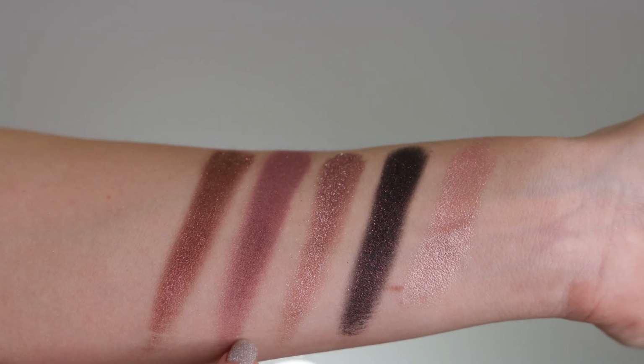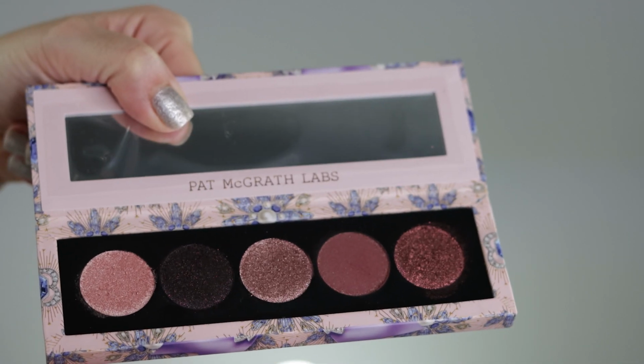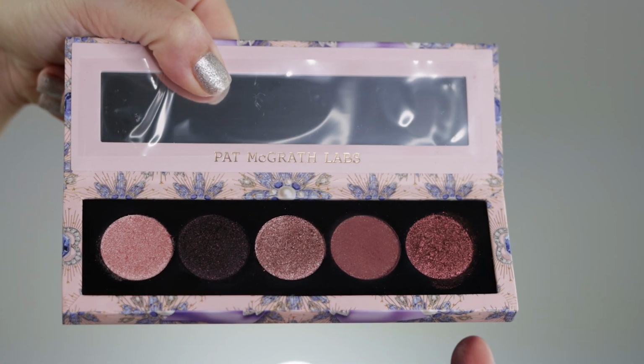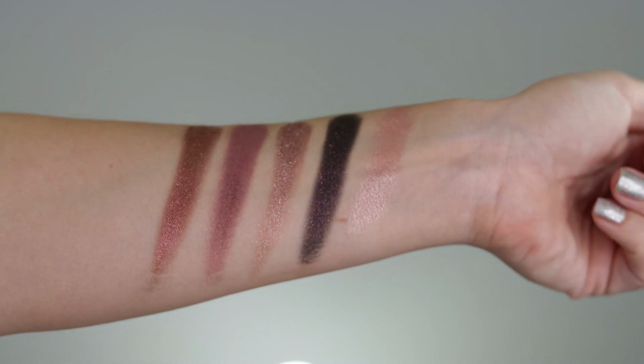But again, this one looks like it is matte, but it's not. It does have small specks inside. Just for the reference, this is all shimmery palette, just so you know, if that's a deciding factor for you to buy this palette or not. And so here it is, Bordeaux Bliss eyeshadow palette.